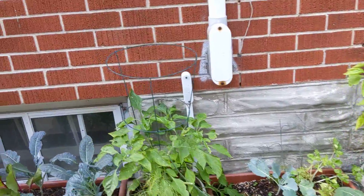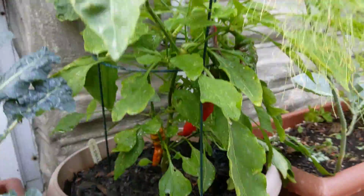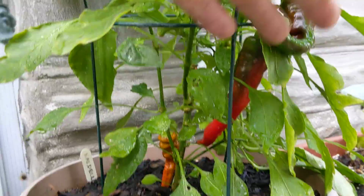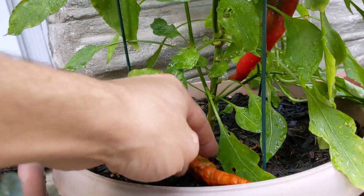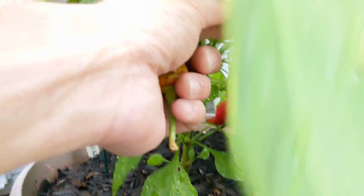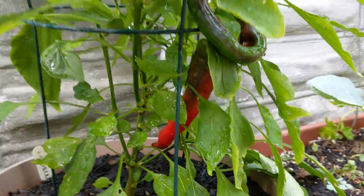Looks like I've got some ripe or ripening. Oh yeah, I've got an overripe. This one's gone way past the mark. Oh yeah, that one's gone past the mark, but it looks like I've got some nice ones in there that I can grab. Nardello peppers.